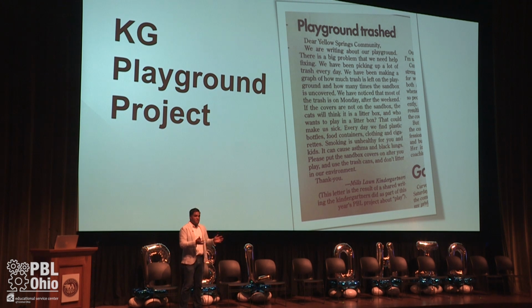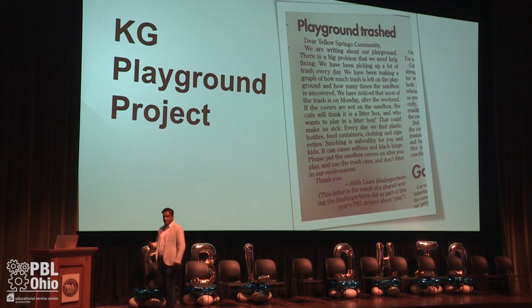And so our kids were frustrated about the fact that when they came in on Monday mornings, there was trash all over the playground and litter. And so their teachers decided to move on that passion and have the kids do something about it. So they started by writing this editorial paper to the community to raise awareness.